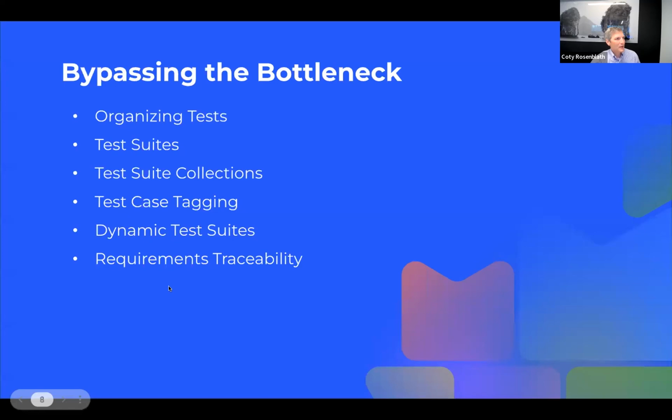So with that, I'm going to talk a little bit about a couple of things. So broadly about organizing tests. Within the Katalon terminology, that involves creating tests, putting them into test suites, putting those into test suite collections. Then I'm going to go on and talk about ways that you can add metadata to your tests in those suites with tagging, and then how that enables you to create test suites that are not just static, but actually dynamic suites based on the metadata information about those tests. Finally, I'll talk about the ability to attach tests to requirements so that you can get traceability from your requirements to your tests and back. And like I said, then I'll pass it over to James.